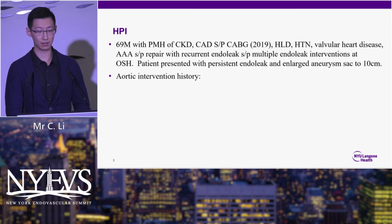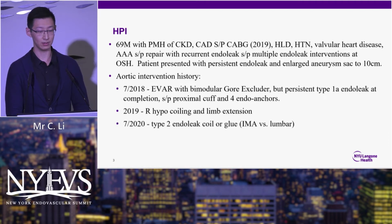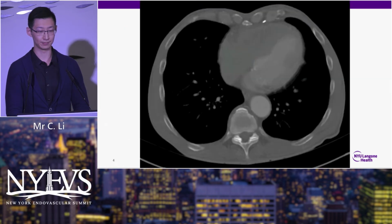Specifically in regards to his aortic intervention history, in 2018 he had an EVAR with bimodular Gore Excluder, but persistent type 1A endoleak at completion, and he received a proximal cuff and 4 endo anchors. In 2019 he had a right hypogastric coiling and limb extension for a type 1B endoleak. In 2020, he had an intervention for type 2 endoleak with either coil or glue. We don't have the op report for that, and he had another one in 2021.